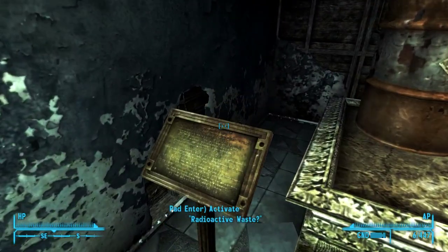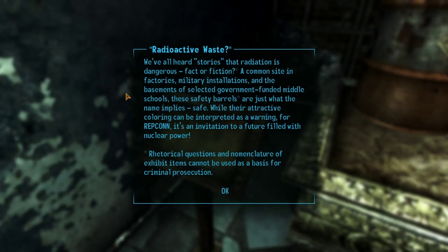Alright, let's see what we have here. Activate radioactive waste? We've all heard stories that radiation is dangerous, fact or fiction, asterisk. A common sight in factories, military installations, and the basements of selected government-funded middle schools, these safety barrels, asterisk, are just what the name implies, safe. While their attractive coloring can be interpreted as a warning, for REPCONN it's an invitation to a future filled with nuclear power. Asterisk, rhetorical questions and nomenclature of exhibit items cannot be used as a basis for criminal prosecution.